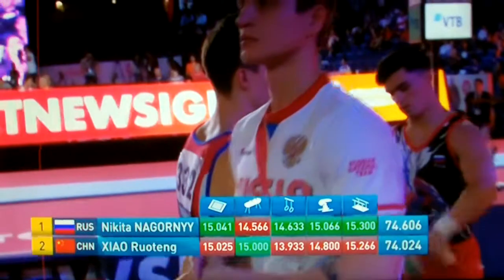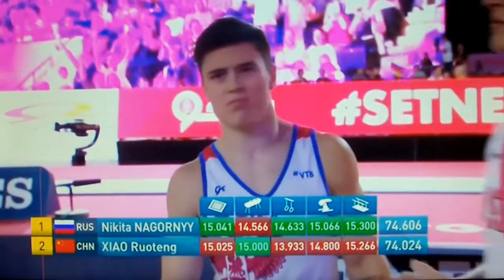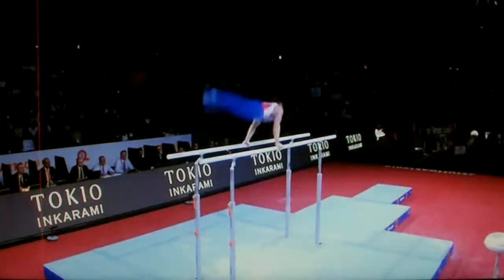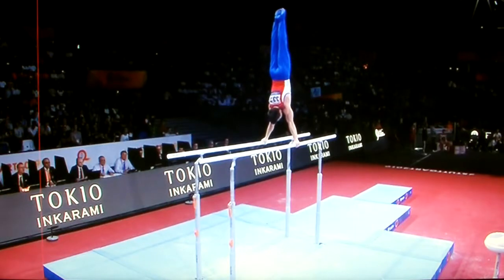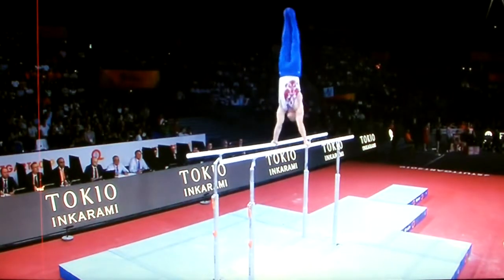There's the story so far as Nagorny and Ruteng are concerned. So there's just about 0.5, 0.6 of a gap going into high bar. So no room for error on anyone's part. And Beth, this was Nagorny's P-bars, a storming routine when he needed it most. Yeah, definitely, and definitely no errors in this routine.